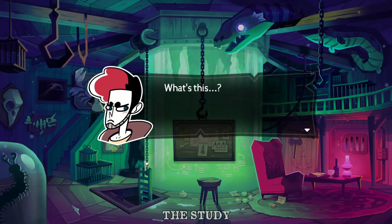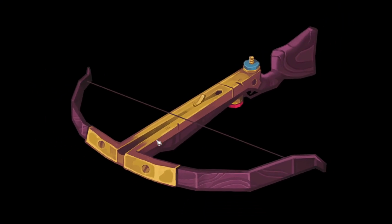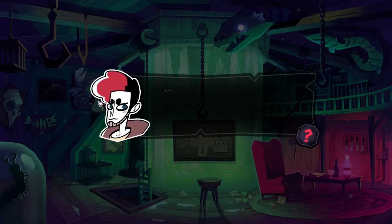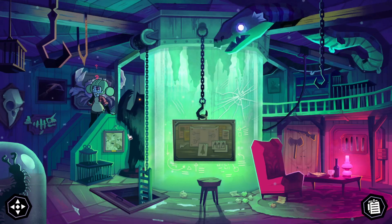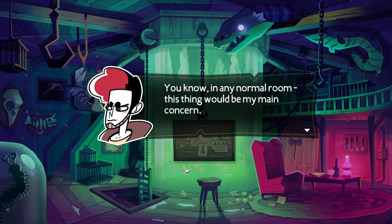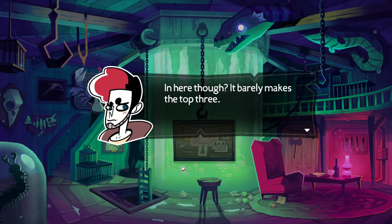A crossbow! What's this? Something somebody didn't want us to find. And there's no notes about it. What is it? Okay. The murder weapon. You know, in any normal room, this thing would be my main concern. In here, though, it barely makes the top 3.